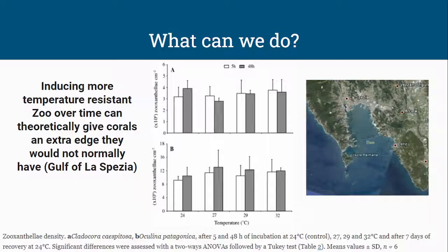However, if we take the time to understand what's going on in the Gulf of La Spezia, which is a little bit south of the northernmost part of Italy in that armpit-looking region, then we can actually take a chance on these corals and prepare them for events like bleaching, temperature increases, as well as many other factors, if we simply understand what's driving these zooxanthellae out of the corals before these corals can die off.